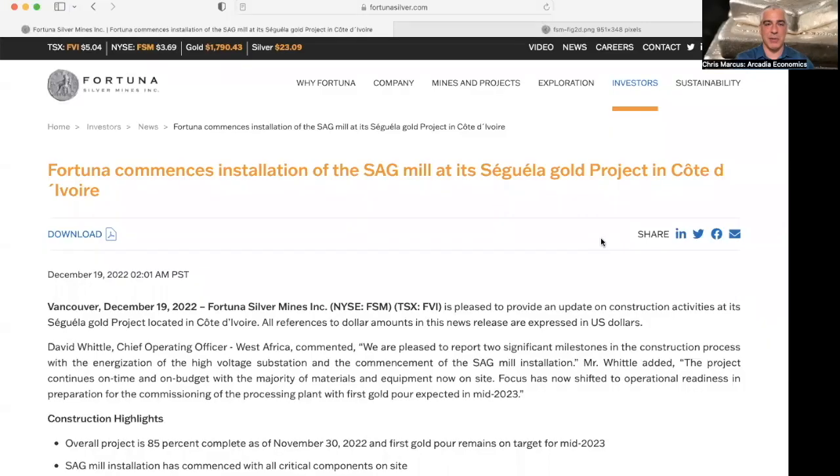And today I have a quick update from Fortuna Silver as they continue to move forward with the construction of the mill and mining activities at their Séguéla gold project. News out today is that they have commenced the installation of their SAG mill as well as the energization of the high voltage substation at Séguéla, where the project continues on time and on budget.